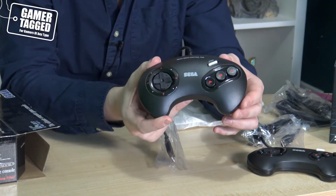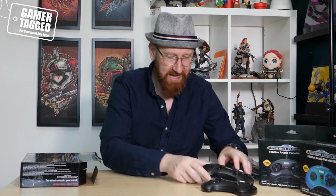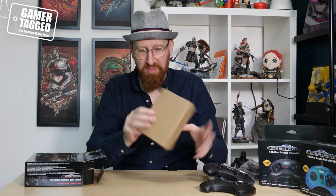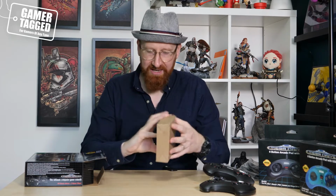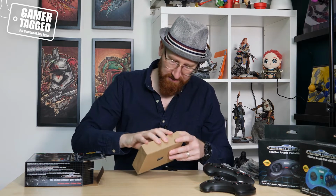And there we go, that is the second controller. Yeah, a good look at that. Basically identical, it's just an exact mold, which is great. So 2 players, 2 controllers, that's obviously great to have. Put over there. And we have SEGA Mega Drive Mini instruction manuals, which we don't really need. And finally, in its own little box, really nicely packaged, or well packaged I should say. Let's see if I can get this out.